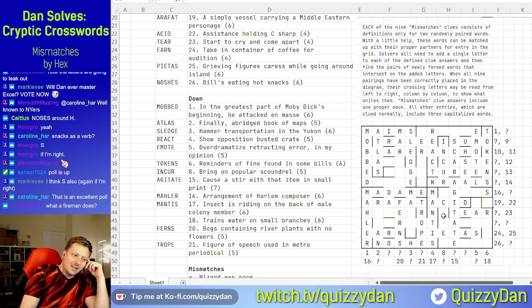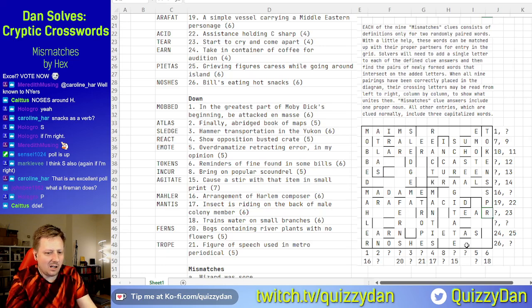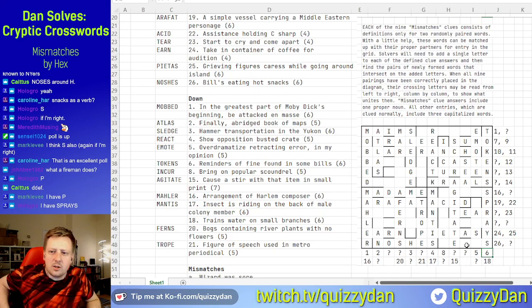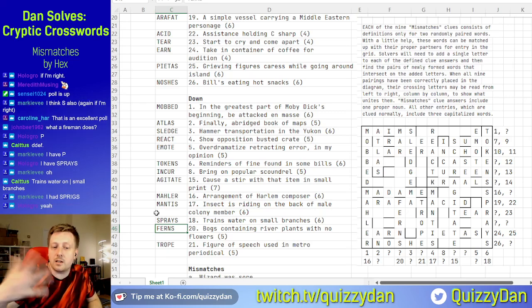Sprays. Is it sprays? Oh, it's a double definition. Okay. Small branches are sprays. Oh, like a sprig, but slightly bigger than a sprig. Trains water on if you spray, and small branches are sprays. There we go. Did not know that. So it's like a sprig, but not quite.